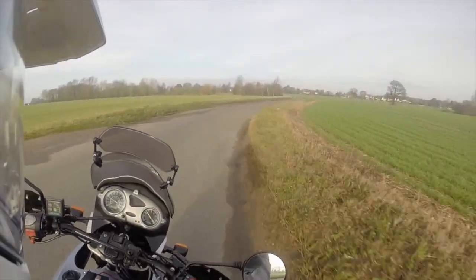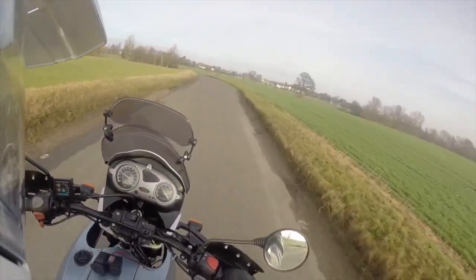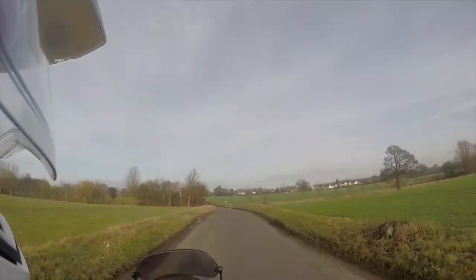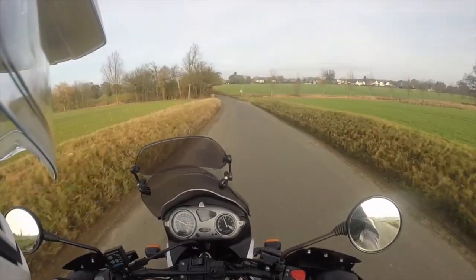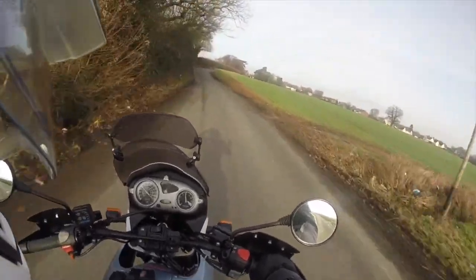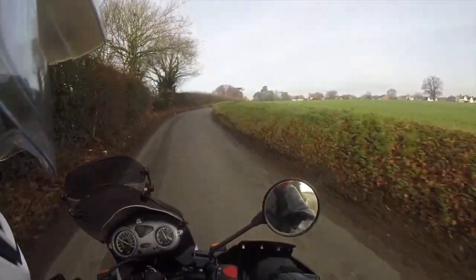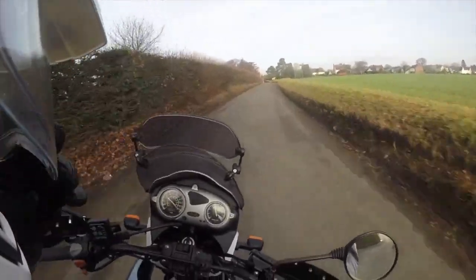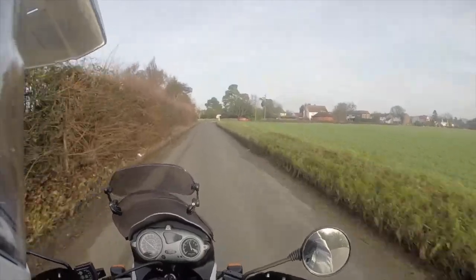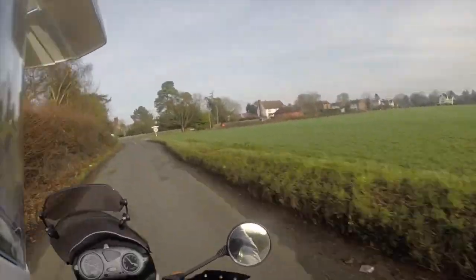This one, let me just pop it down again. There's not actually a lot of distortion in it. I can see just as clearly through it as I can through the visor itself. Don't want it down though. There's no distortion. Good peripheral vision, very comfortable.